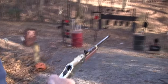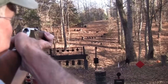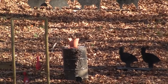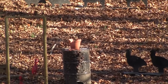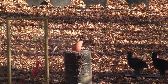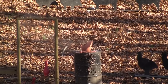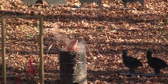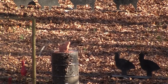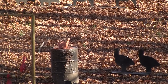Let me get my ears in. Let's work on that pot some more over there. Now we have some real ammo in here. Yeah, it's real ammo. Don't have to hold high. I think I can hold right on. Nice. Fun. Let's go to the gong.